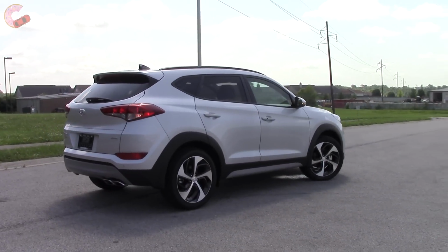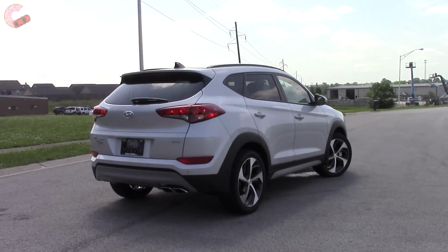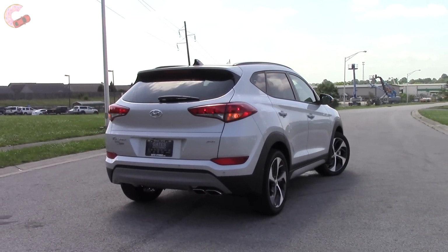All in all, the styling is a pleasant mixture of not being too aggressive, but also not being too boring like a lot of other things in the class.